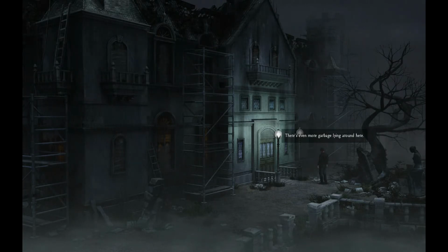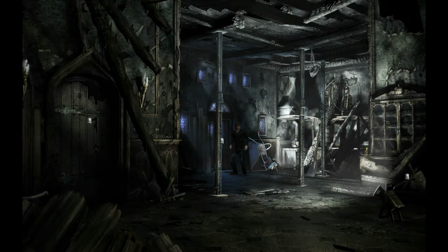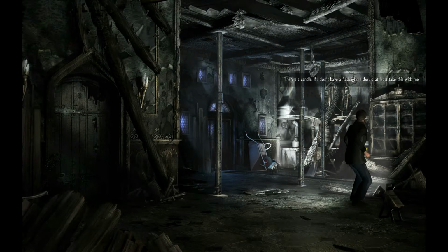There's even more garbage lying around here. There used to be fireworks in here, but it's still a few weeks to New Year's Eve. There's a candle. If I don't have a flashlight, I should at least take this with me.